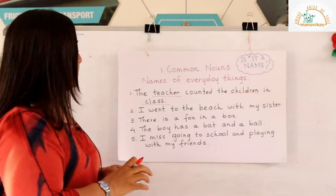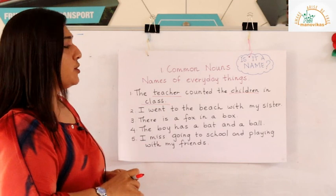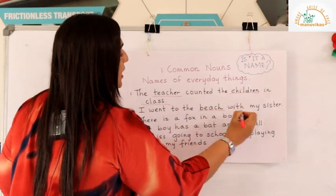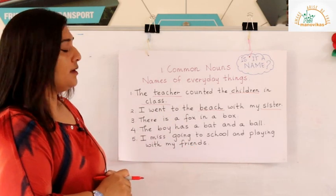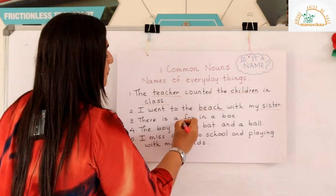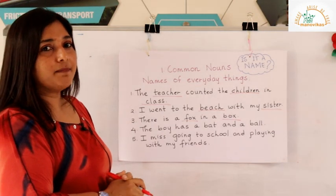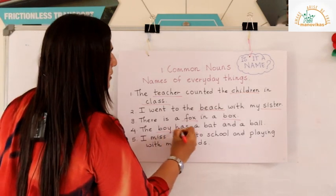Let's go to the next sentence. I went to the beach with my sister. Did you identify? Yes, there are two common nouns: beach and sister. There is a fox in a box. The common nouns are fox and box. The boy has a bat and a ball. We have three common nouns here: boy, bat and ball.